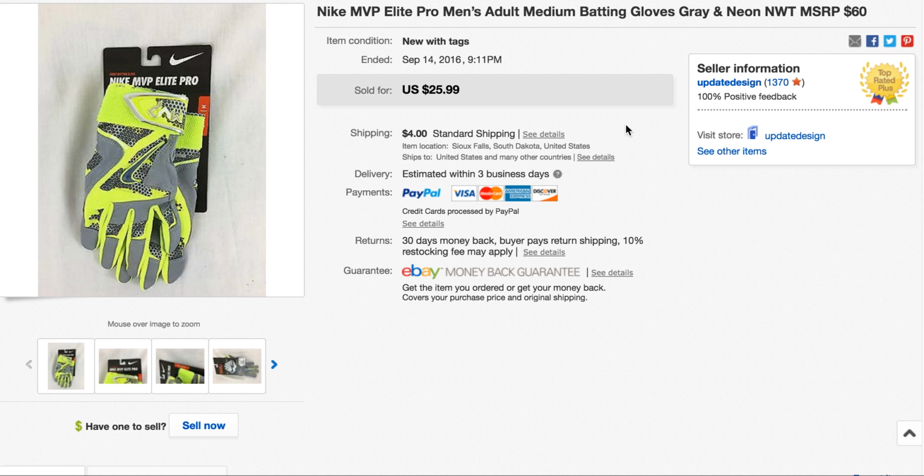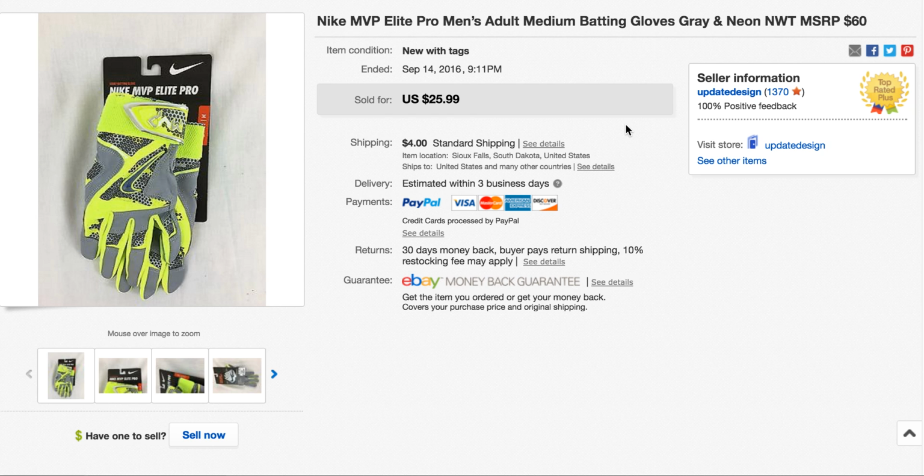MVP. Now this one, I highlighted this one. This one wasn't a huge profit. We paid like $7 for these at Burlington Coat Factory. And you can go to Ross, you can go to Burlington Coat Factory, you can go to Gordmans and pick up these premier brand items at quite the discounted price. These are MSRP $60, and they go very quickly at this price, $25.99. It's a quick turnaround, quick profit. We bought about 12 pair of these, and we've just been selling them. They go quickly, especially in high school football season right now.